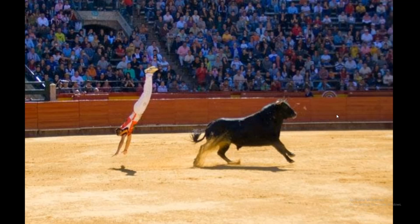So this bull leaping is still being practiced in the south of France and in Spain. It's different. It's more playful, let's say, than the bullfighting, which has another aspect to it.